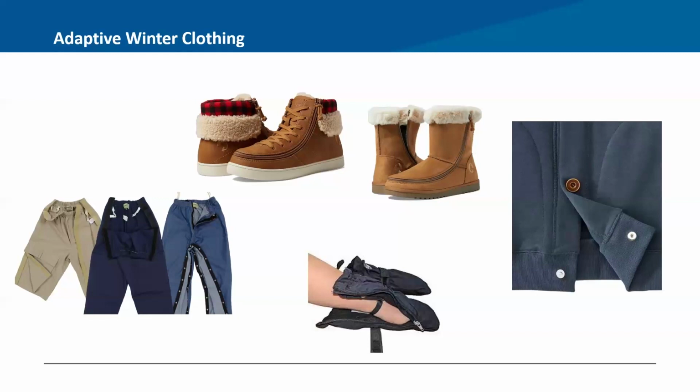As far as shoes, those two shoes, you can see that the zipper goes all the way around to the front. I know I've personally struggled getting on boots, trying to pull them up. So if you're in a situation, especially if you can't sit down and get your shoes on, this just provides a little bit easier of an option. And even for those that wear foot braces, this just helps you get your shoes on a little bit easier.